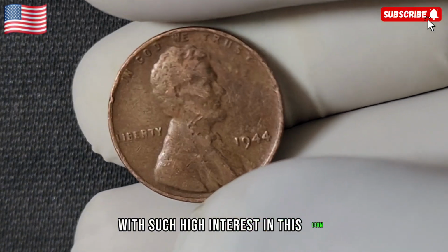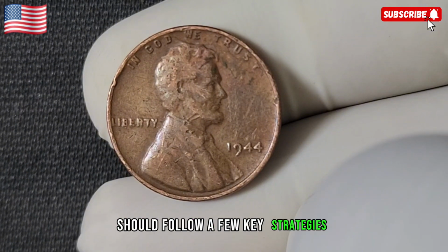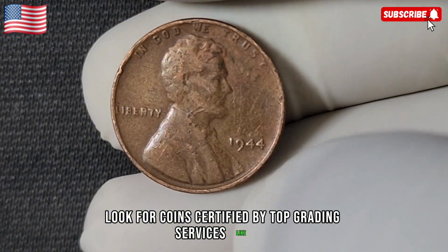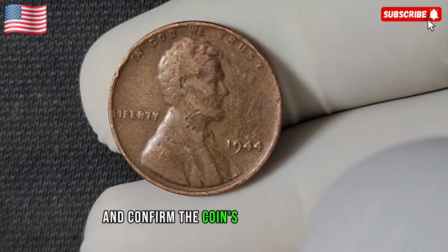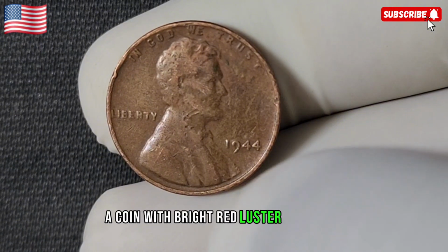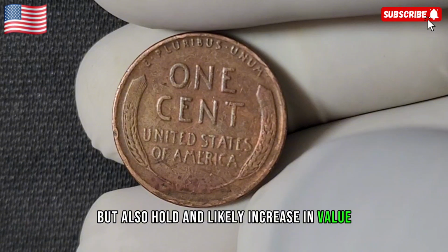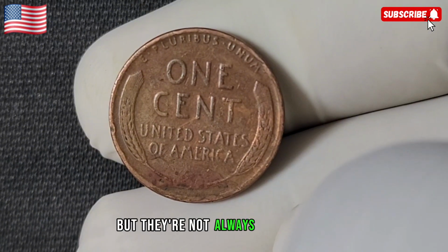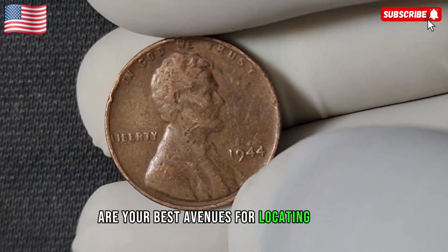With such high interest in this coin, collectors looking to acquire a 1944 wheat penny with no mint mark should follow a few key strategies. First, always focus on quality. Look for coins certified by top grading services like PCGS or NGC. These certifications protect your investment and confirm the coin's authenticity and grade. Second, aim for strong eye appeal. A coin with bright red luster and crisp detail will not only stand out in your collection but also hold, and likely increase, in value over time. And finally, stay patient. Exceptional coins are out there, but they're not always easy to find. Trustworthy dealers, auctions, and coin shows are your best avenues for locating these hidden treasures.